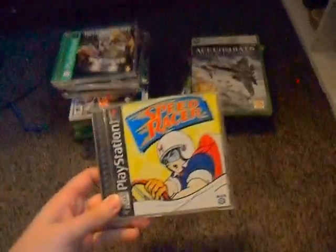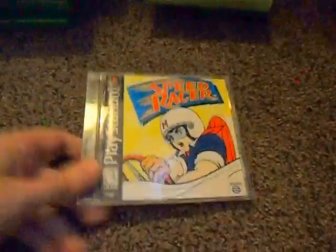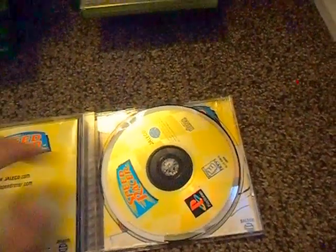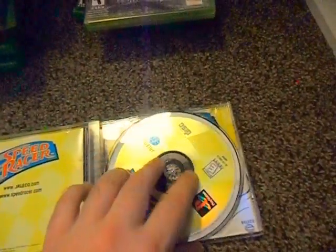Here's a little gem that I found, and this is Speed Racer for the PS1. I picked it up because I didn't know that it existed. It is complete. Has a little wear on the disc, but nothing too bad. It plays just fine. Jaleco apparently published this game. I don't know much about it.